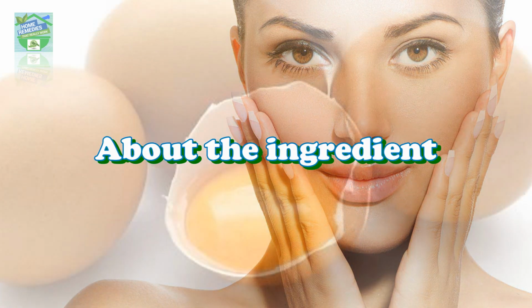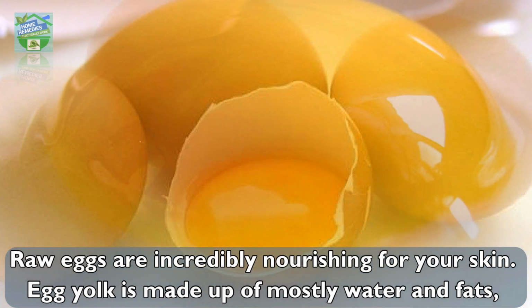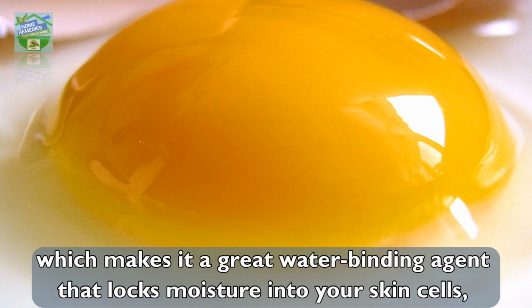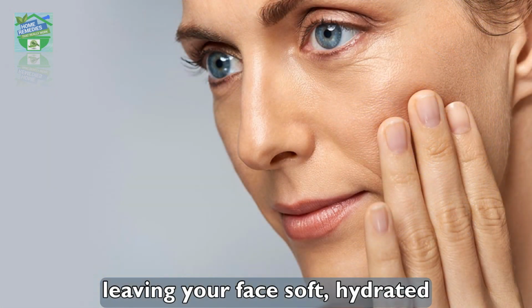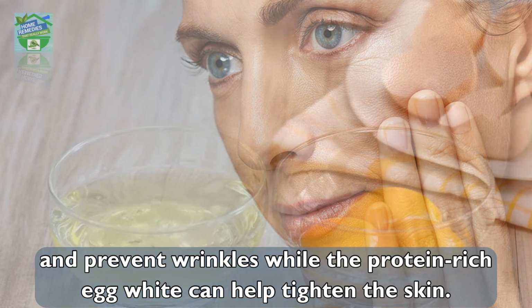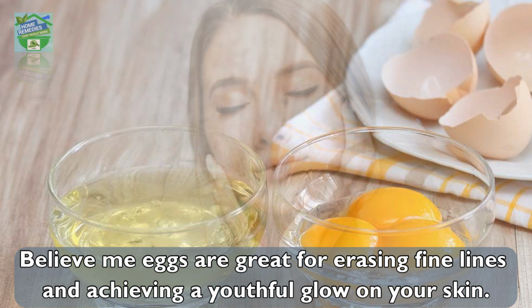About the ingredient. Raw eggs are incredibly nourishing for your skin. Egg yolk is made up of mostly water and fats, which makes it a great water binding agent that locks moisture into your skin cells, leaving your face soft, hydrated, and preventing wrinkles, while the protein-rich egg white can help tighten the skin. Believe me, eggs are great for erasing fine lines and achieving a youthful glow on your skin.